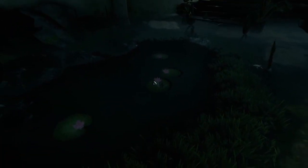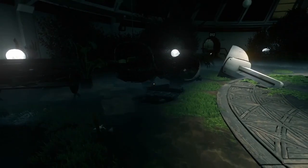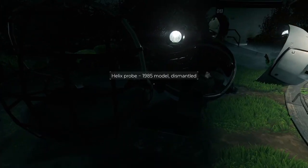We got D12, that's another bedroom. We have some water and lily pads. That's a paper crane on a lily pad. Somebody had a lot of time on their hands. My guess is that, what was her name? Nandi? Helix probe, 1885 model dismantled. Oh, so this is a helix probe.